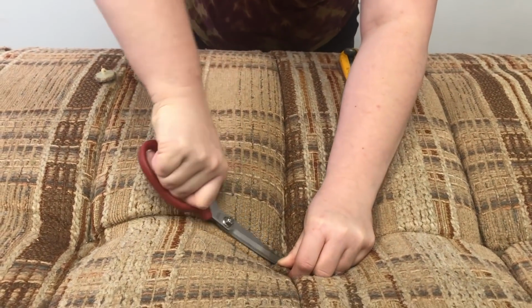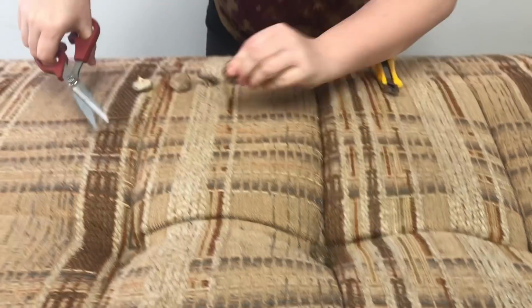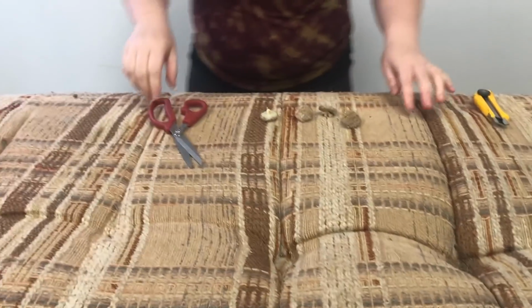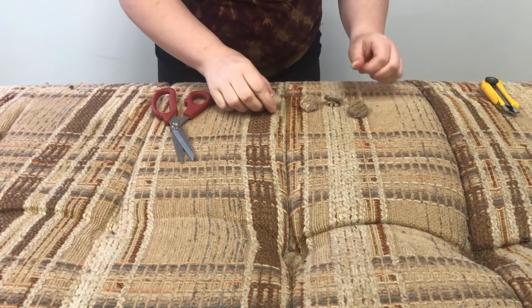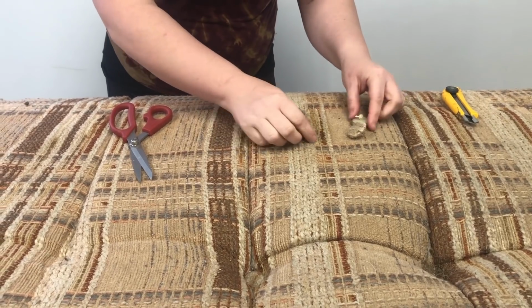Some of them were in really tight. They did a good job. So you want to keep these buttons? I want, as disgusting as that sounds, yes, I want to keep these buttons. I'm going to get them really clean.